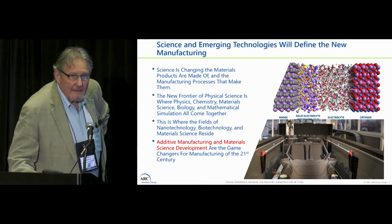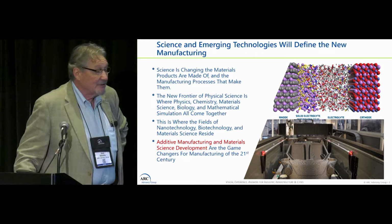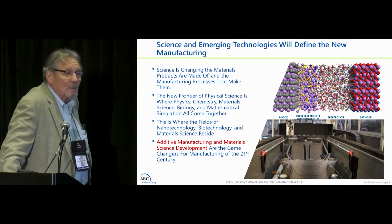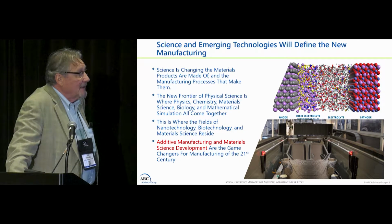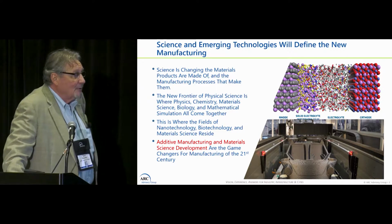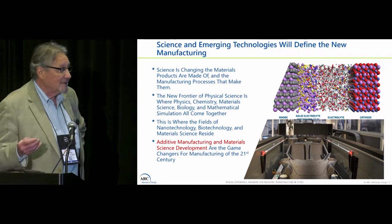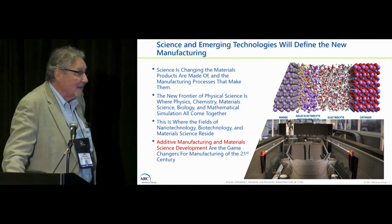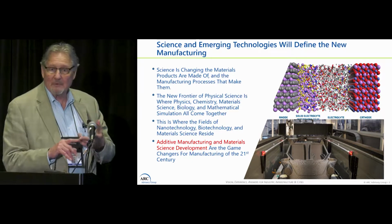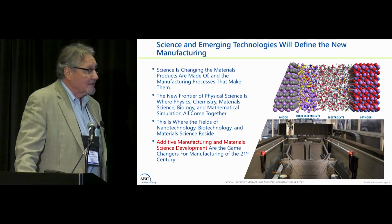So what really defined these areas that were emerging was the new science around it and the emerging technologies that will define the new manufacturing. The science itself is going to be one of the main drivers of where we're going in new manufacturing. Science is changing the materials the products are made of, and the manufacturing processes that make them. The new frontier going forward is going to be the physical sciences, where physics, chemistry, material science, biology, and mathematical simulation all come together to design the product, to define the processes, and to build the products, based on a completely different paradigm of new materials and processes.